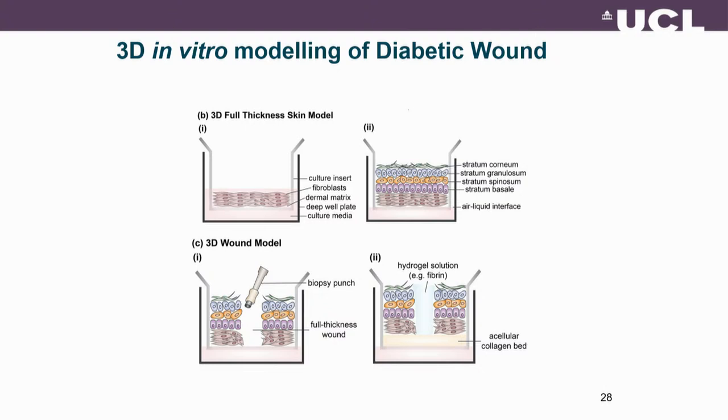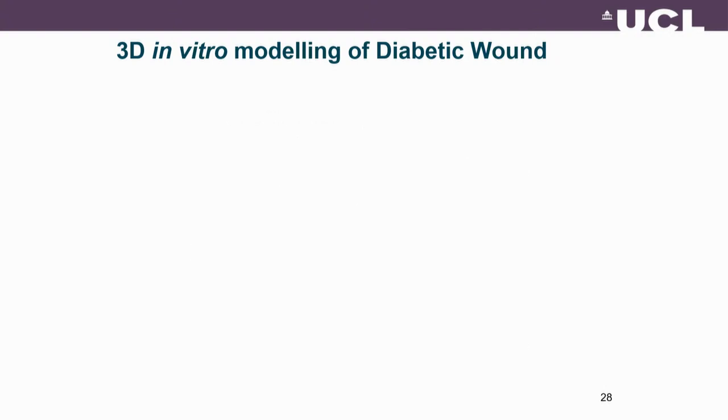We have 2D models and we have 3D models. Basically, 2D models only incorporate one type of cell, and the most common is the scratch assay. And the 3D models incorporate two different cell types. The most common are incorporating keratinocytes and fibroblasts or using only endothelial cells. And they are really important because with this, we also would not be using animal models, and we'll be using also the 3Rs for doing this research.